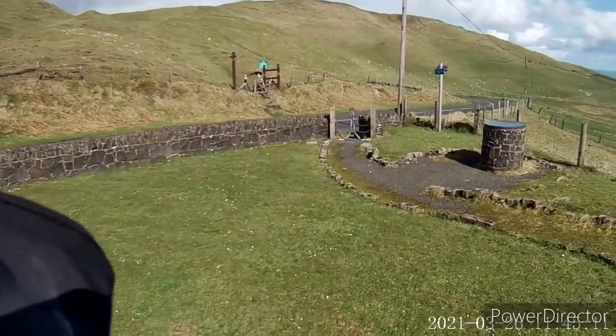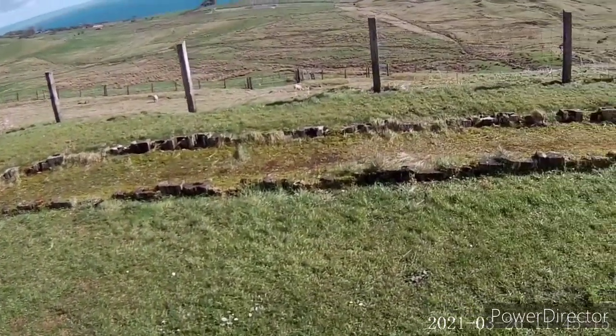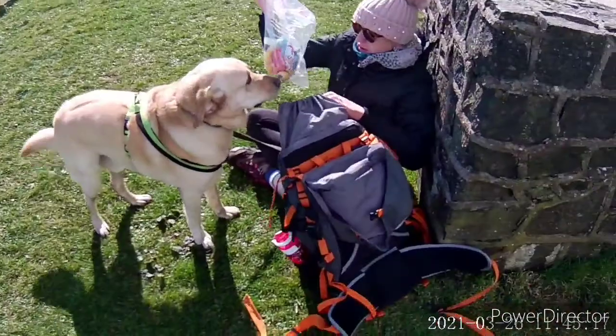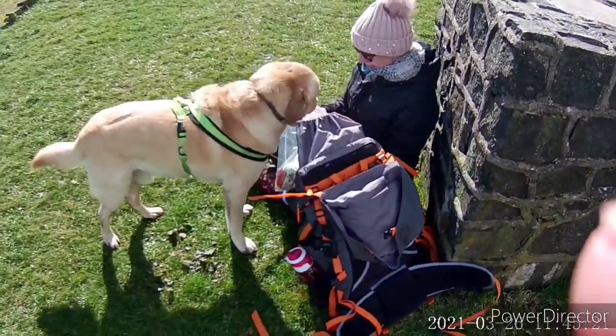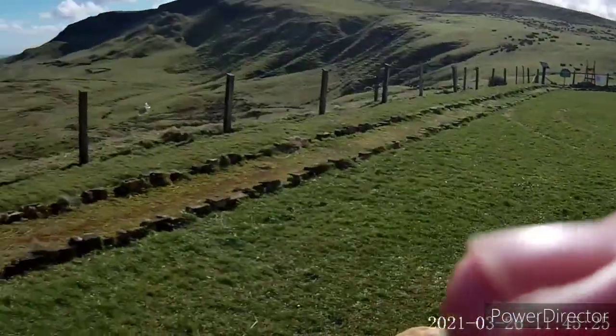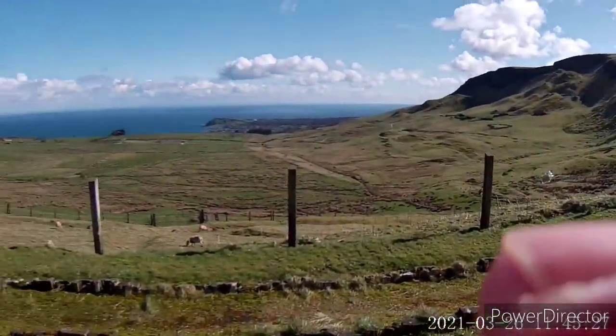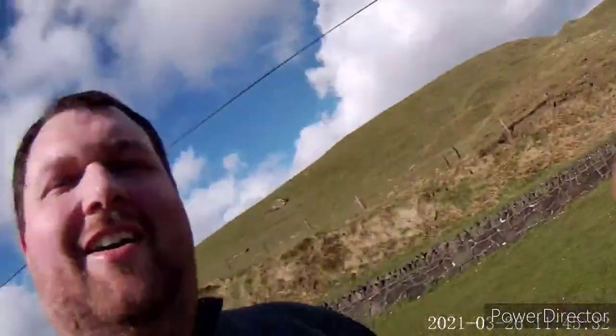Down off the hills and back into Linford Car Park to begin the descent down to Ballygally along the road. Snack time. Still have some work to do in terms of videography. Definitely need some improvement, but we'll get there.